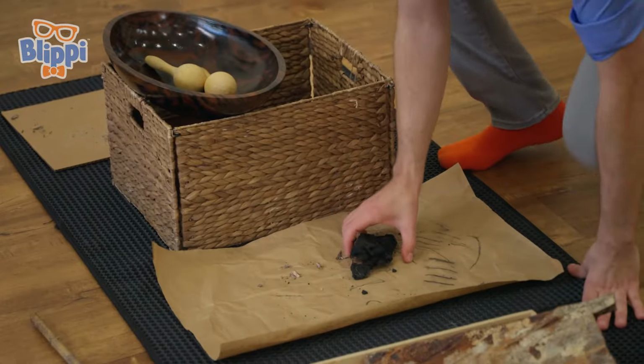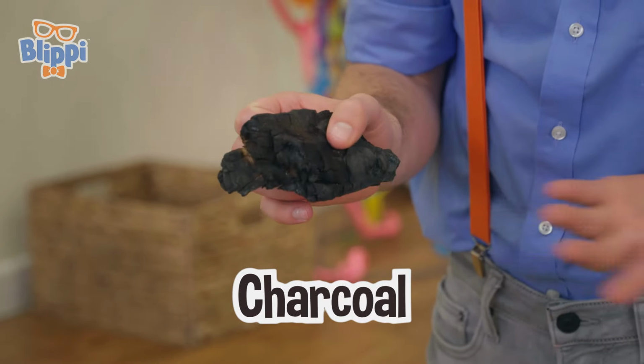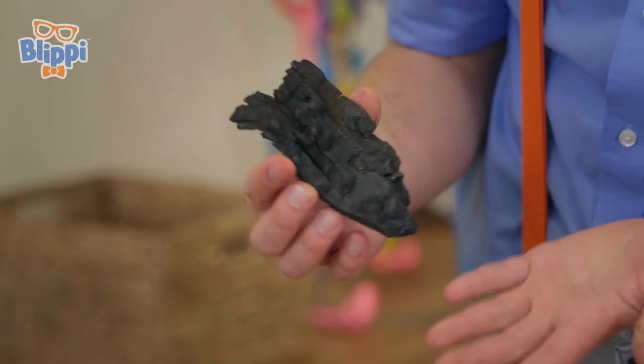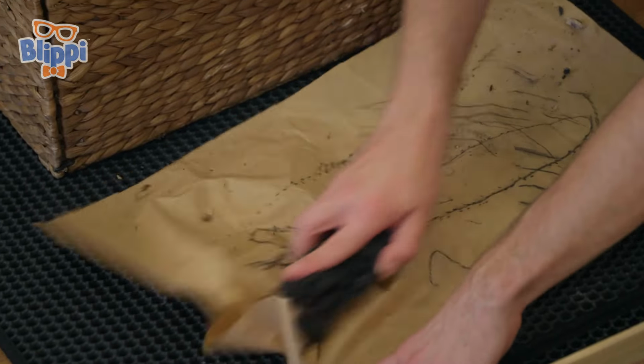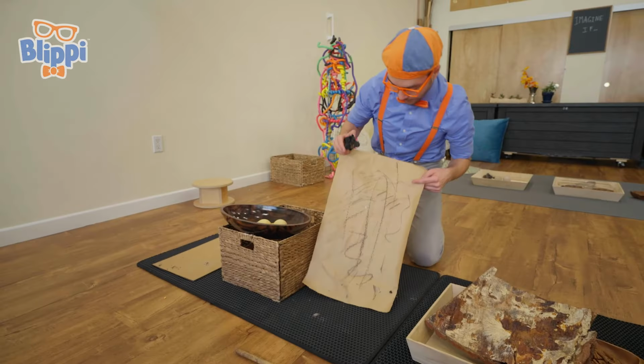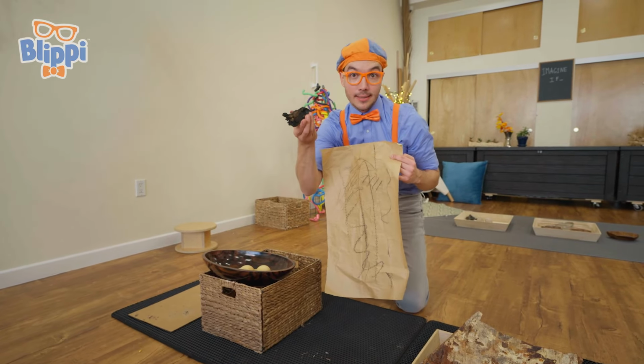Oh, and did you know that trees can be used to make things too? Yeah. Trees can be turned into charcoal, and charcoal is burnt wood. So you can draw things. Whoa! See? You can draw with burnt wood because it turns into charcoal.